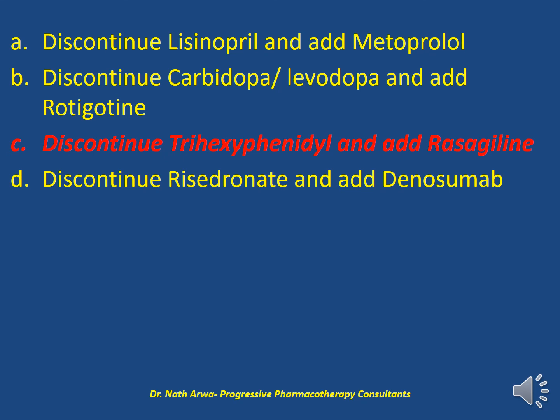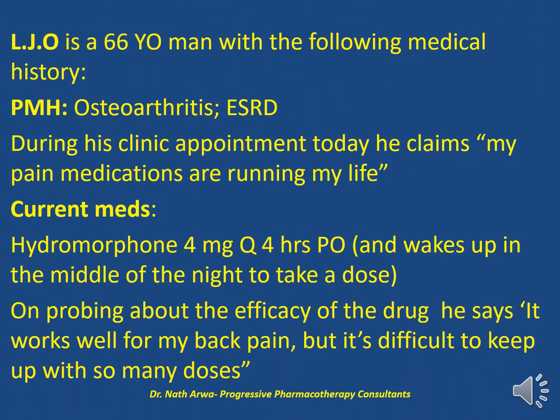Answer C is correct in my opinion, because trihexyphenidyl is an anticholinergic agent, and these anticholinergic effects are substantial and commonly manifest as tachycardia. So this medication is unsuitable for a geriatric patient due to the anticholinergic burden. So discontinuing it and switching to a monoamine oxidase inhibitor such as rasagiline is the most appropriate choice for this particular patient. Now answer D is incorrect. Tachycardia is not a common side effect of risedronate, so discontinuing it would not alleviate tachycardia at all in our patient AGM.